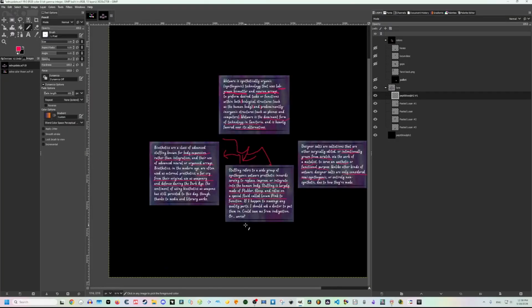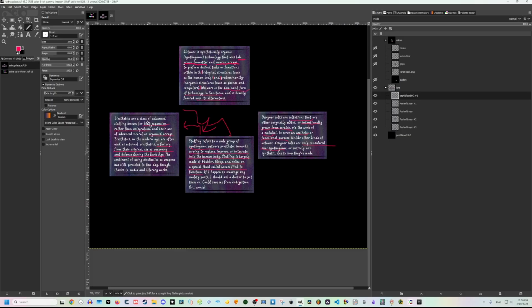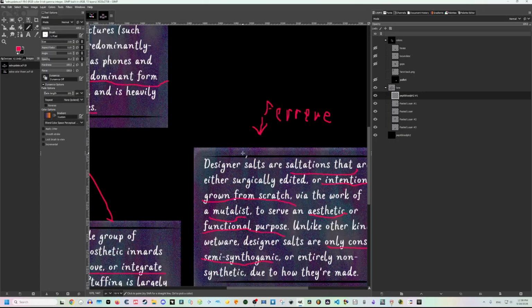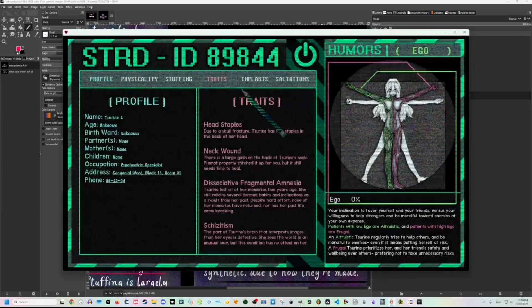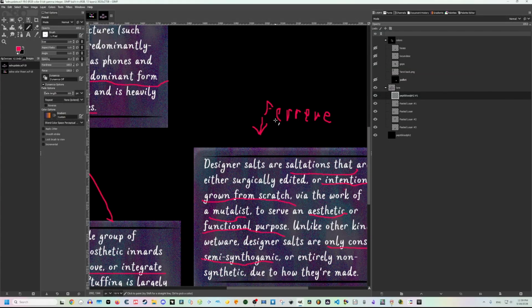Oh, also, real quick, I don't have much to say on this, but I do want to note that there are 3 different types of wetware, and also Serena had 3 doctors. You get to see my awesome handwriting. Okay, yeah. Herrera, one of Serena's doctors, is a mutalist, which explicitly means that she messes with saltations. We don't know any of the saltations, okay, we do know the saltations Serena is said to have in her body record. The only saltation it says she has is spade pupils, which implies that Herrera was specifically messing with her shape.